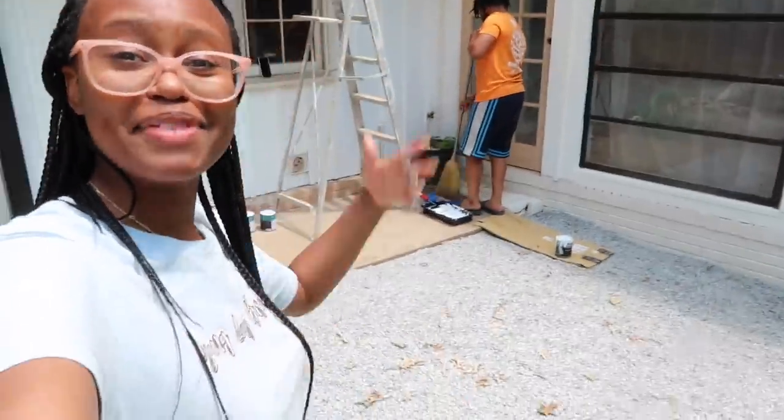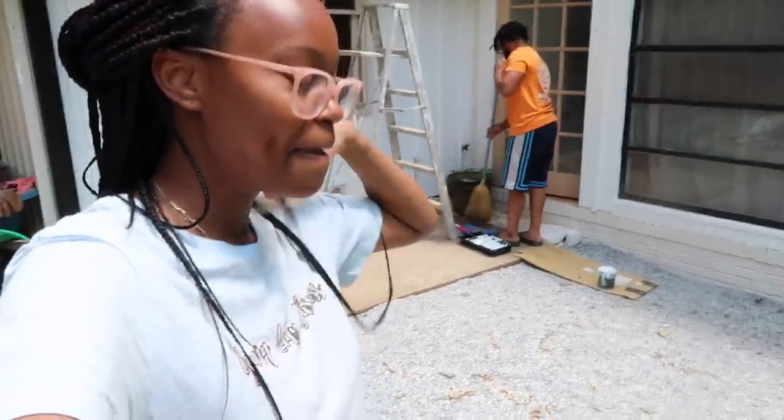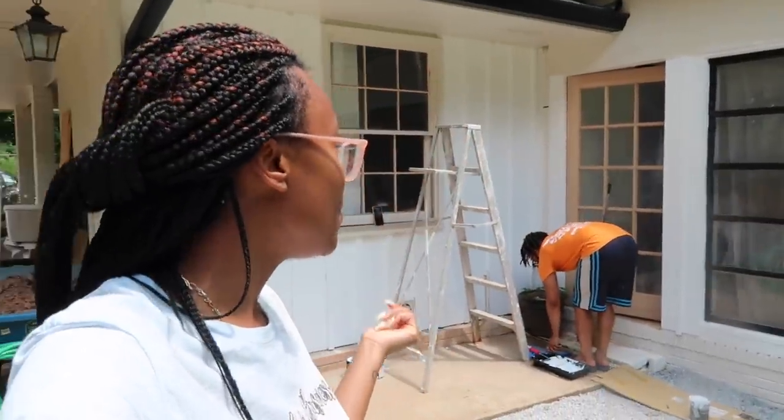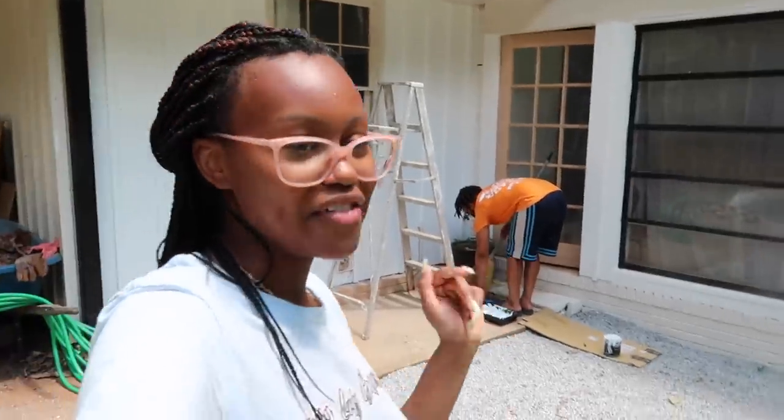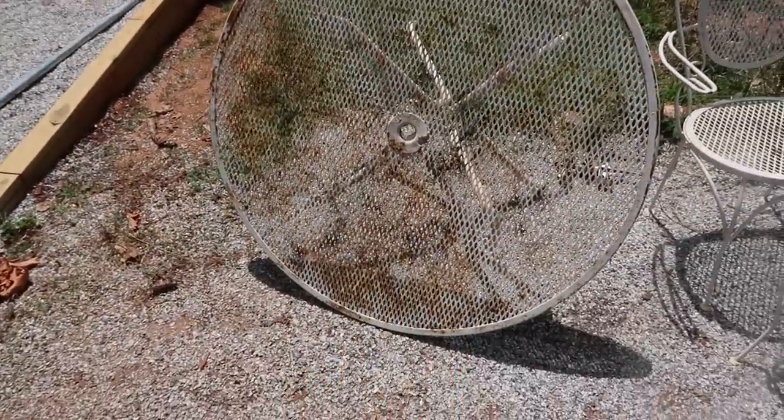So this is where everybody's gonna eat. Everybody's gonna sit in addition to the sunroom. But both of these spaces are kind of a mess right now. So we're gonna just throw it together real quick for the barbecue. And then we'll finish like the real makeover later. My family already knows what time it is, so I don't feel like pressure to hurry up and get it done. I'm thinking I have time to go ahead and paint this before the party.